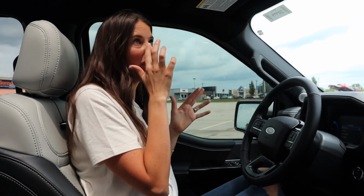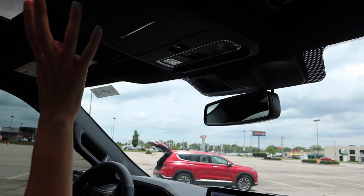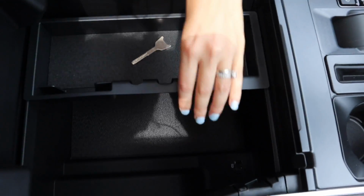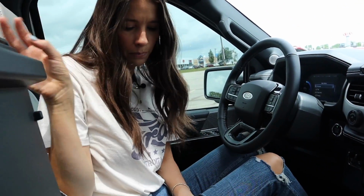Okay, just a few more things before we head to the back seat. We have a sunglass holder right there. We have our beautiful panoramic sunroof, which I absolutely love seeing, especially in a truck like this. Let's take a look at the center console. Check this out. That is a big center console, a USB and a USB-C in there as well as a little tray with a little coin divider, you know, in case you ever need that.